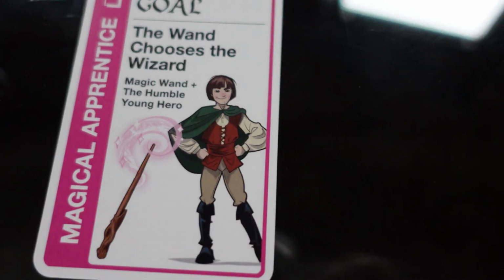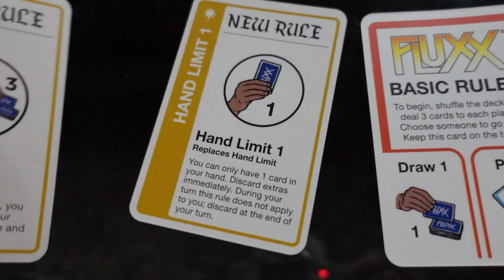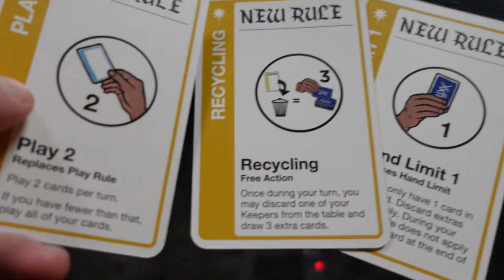However, the way to win the game is constantly changing because anyone could discard the current goal and change it with a goal in their hand at any time. So it's going to change as the game goes on. Not only will the goal and the way to win the game change, but the rules that you have to play by when you play the game also change.